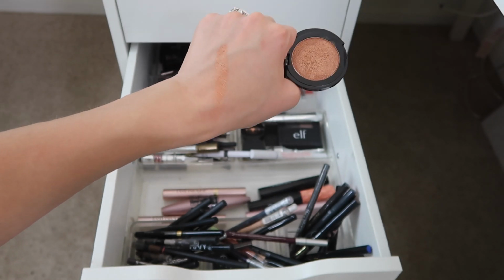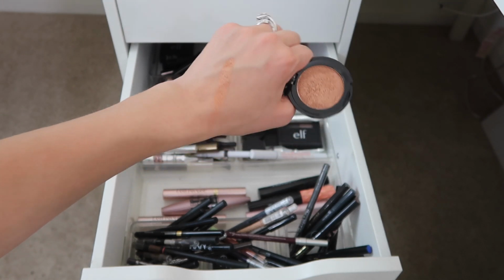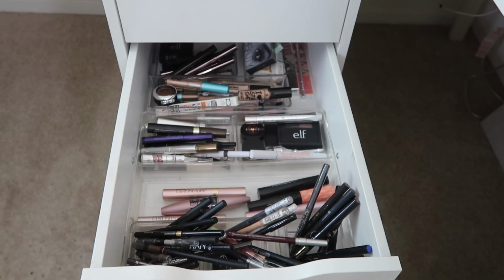Might actually use that tomorrow. You might actually see it when I film my intro of this video. Maybe I'll do that. But this is a gorgeous everyday lid color, so I'm definitely gonna play with that.